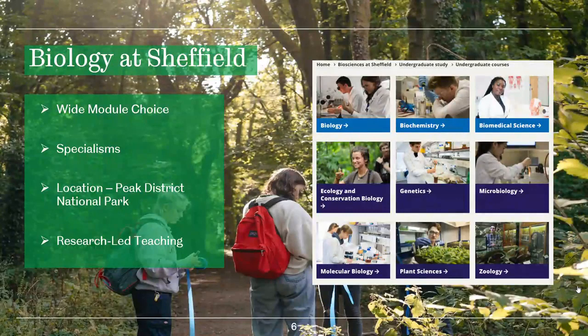So the good thing about there being so much choice on the course is that you can specialise if you choose to, even if you've started on the general biology course. So at Sheffield, as long as you've chosen the required modules for the degree that you want to change to, which presumably you have if you want to change to it, then you should be able to change your degree title. For example, if you've done a lot of animal behaviour, if you're interested in zoology, you can change from biology to zoology, or you can change to plant sciences. Not everyone does this.